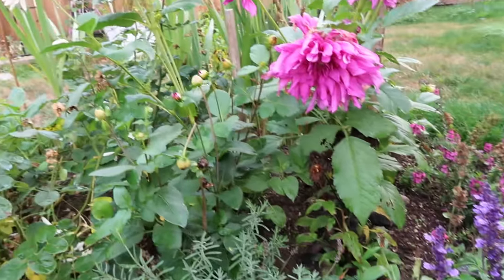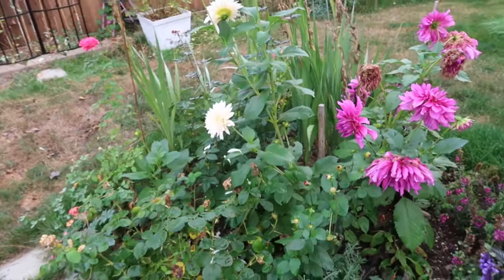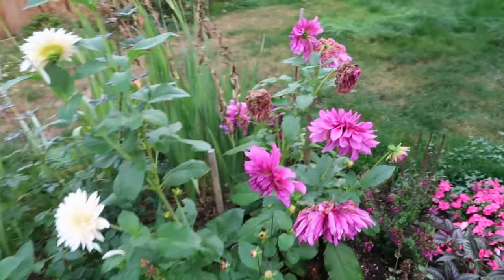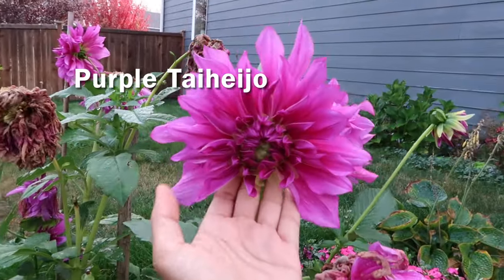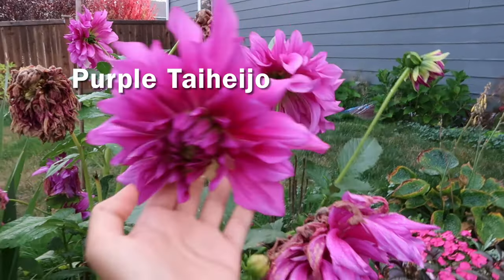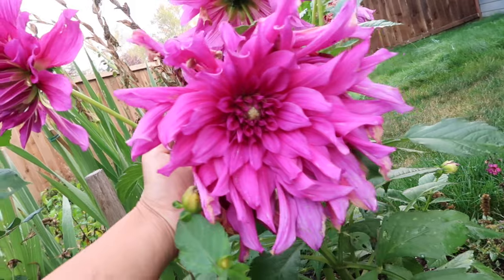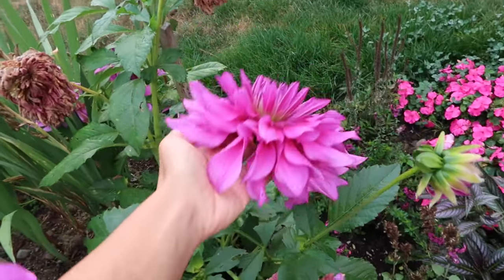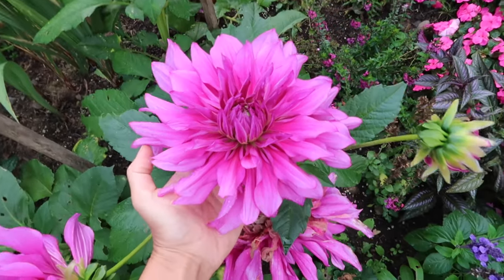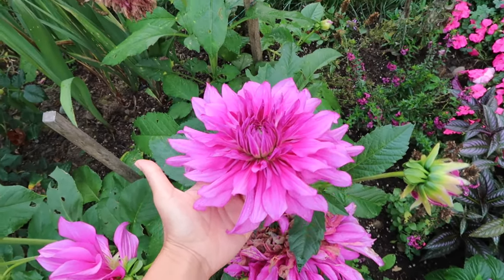Towards the end, the back of the bed, it receives more sun, so that's where I keep all my roses and my dahlias. Here I have a dinner plate variety dahlia. This one hasn't fully opened. This one down here is on its way out. This dahlia has a really lovely magenta tone to their flowers, and it's huge.